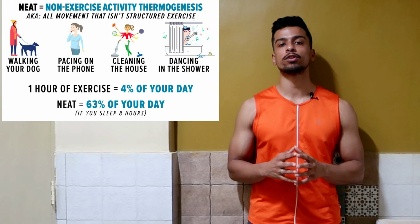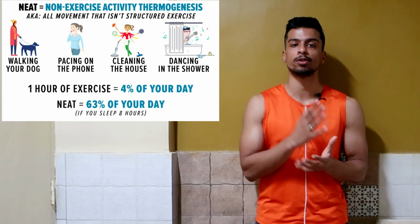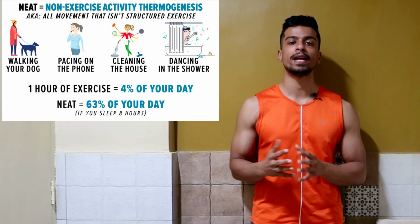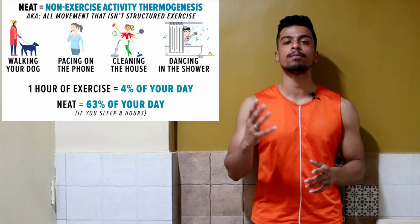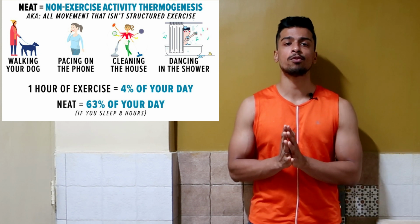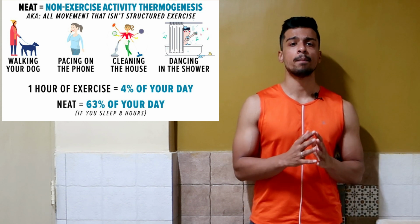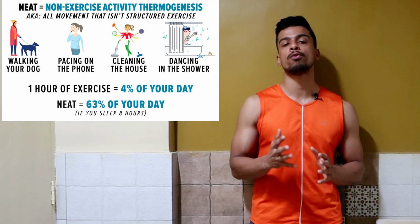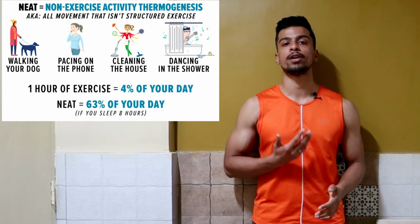So the fourth one is the most overlooked one, that is the NEAT, which is also termed as the non-exercise activity thermogenesis, which means all the activities which you are performing apart from the intentional exercise which you are performing in the gym or at home. So this non-exercise activity thermogenesis might help you to burn fewer calories per day, but if you consider the cumulative effect, then it will be very effective for you to be in a calorie deficit, thus burning your fat.